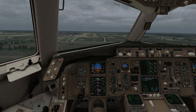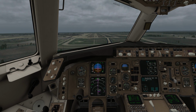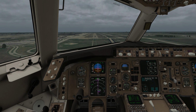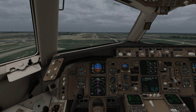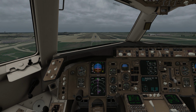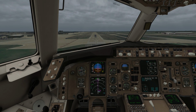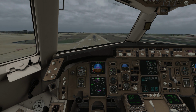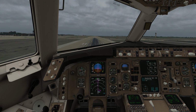Short final here. Look at that beautiful Dallas scenery. Looks great. DFW. Minimums, we've got the runway in sight. We're landing. 100. 50. 40. 30. 20. 10.